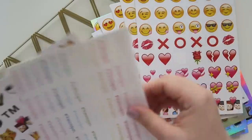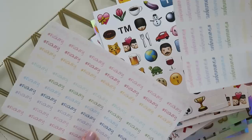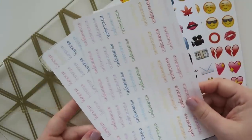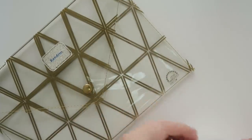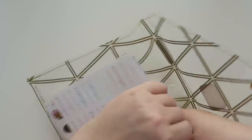Okay, and then this is the same. Then these ones are, let's see, hashtag shenanigans and hashtag fuckery. I don't remember where I got these. Sorry, y'all. But again, these are my randoms. If something doesn't fit in a category, it goes in this little pouch, so when I'm doing a plan with me, I know it doesn't fit into a category. Where would that be? Oh, that'd be in my random category.